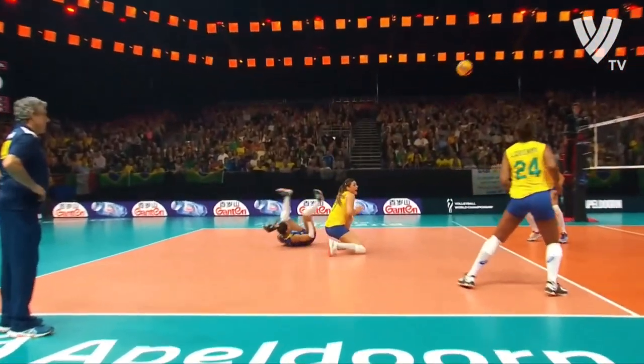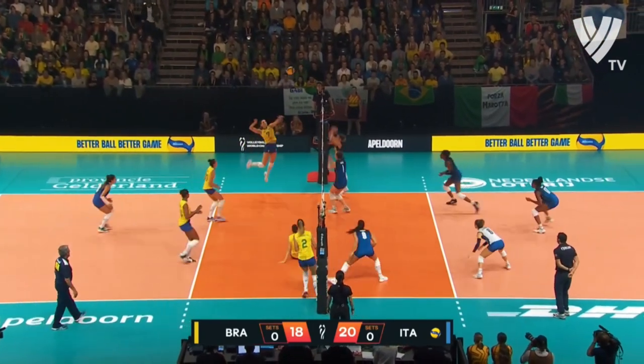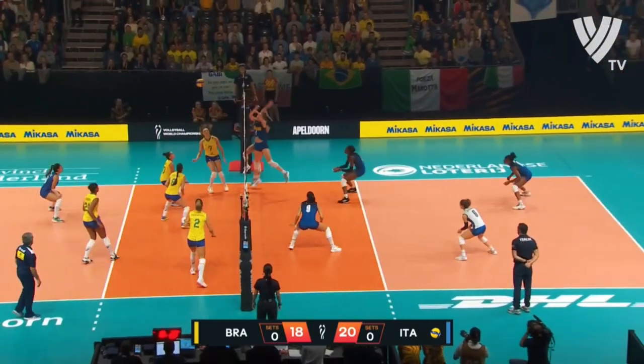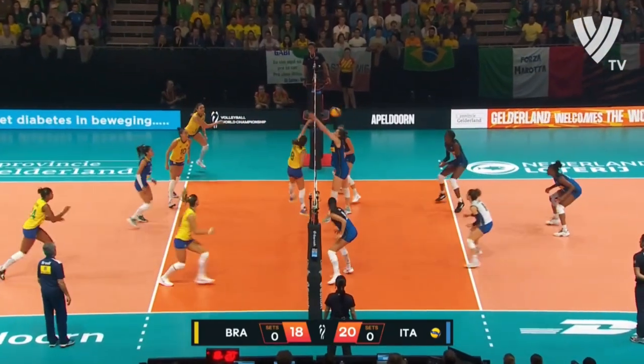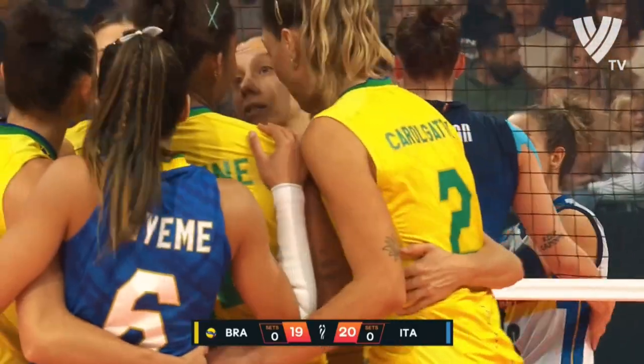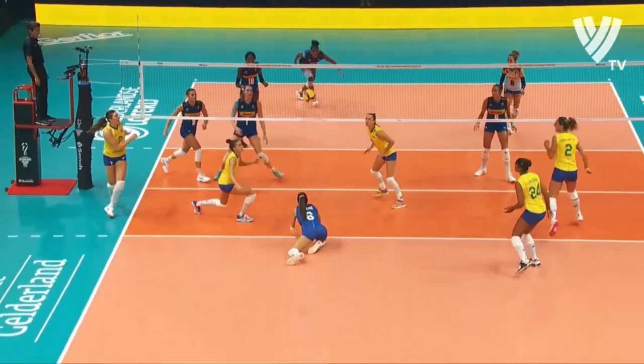Every time that ball sets so tight. Too tough. That's a great pass from Gabby. Covering by Nyeme. Still no way through for Rosa Maria. But there is for Macris. Where was she going to put this one? A couple of great blocks.